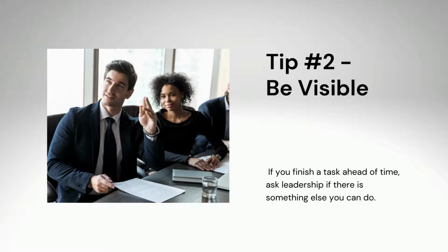Also, because it is important, prior to leaving for the day, always ask your team leader, leadership, or whomever you're reporting to, is there anything else that's needed to be done before I leave? This will ensure that you're being visible to leadership as well as your team members. And that leaves a long-lasting impression that you're invested for the long haul.